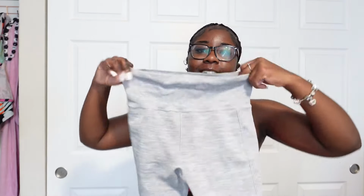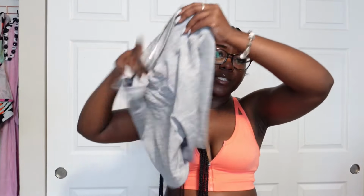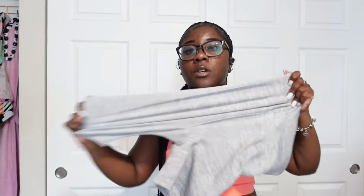Then I got these shorts, and these are the longer ones. They had two separate ones. They had ones that were shorter than this, and then they had these long ones, and they have a nice stretch to it. It fits me so nicely. It fits me perfectly.